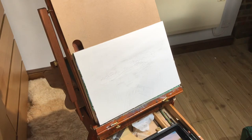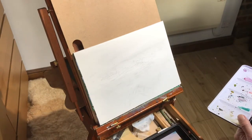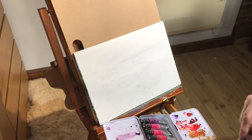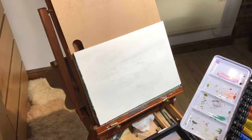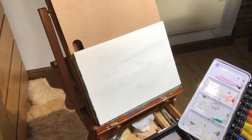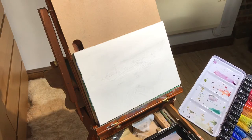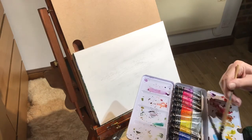So let me get this little palette here of some lovely French Sennelier watercolours, which I was given as a Christmas present. So I'm going to try and use these. It's a phthalo. Oh, that says cobalt. Sure, I think I might change my mind. I think I might go for this phthalo blue, a slightly different blue. So I'll make myself a little bit of a puddle here.